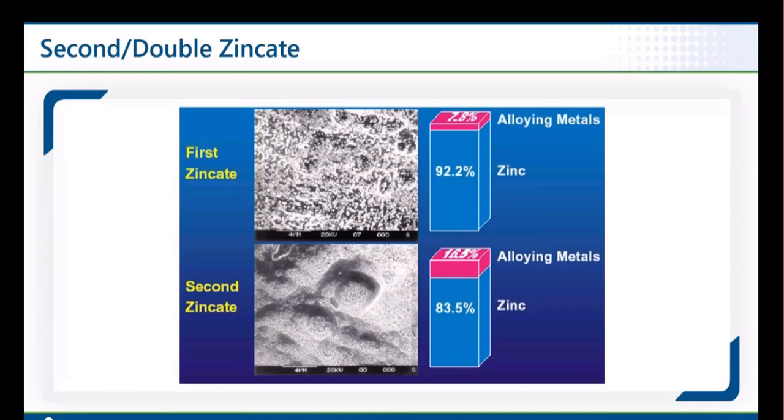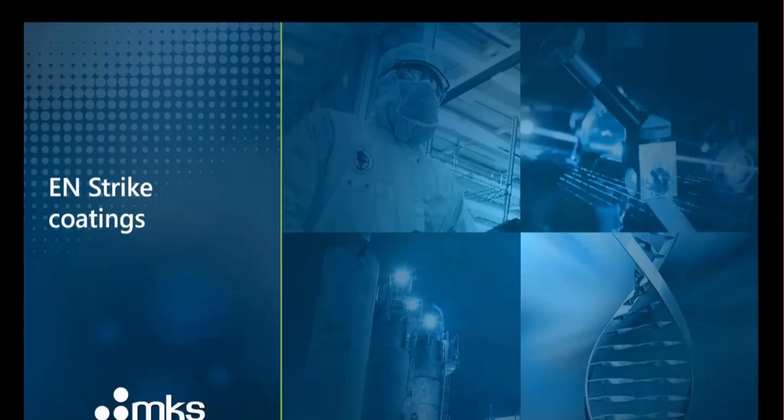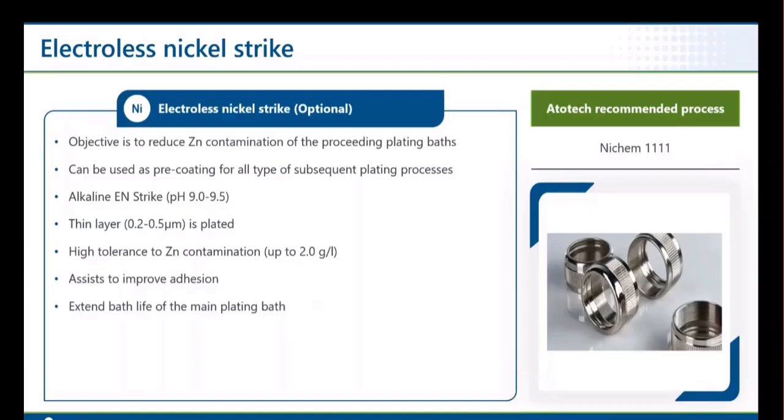On the next slide, the electroless nickel strike bath is used, and the function of this is to dissolve the aluminum from the aluminium surface and deposit a thin layer of nickel phosphorus coating on the freshly exposed aluminium surface. By doing this, we eliminate the carryover of zinc into our main electroless nickel plating bath.